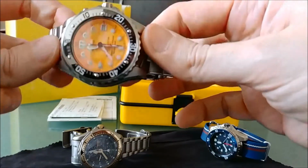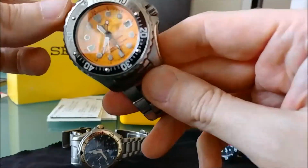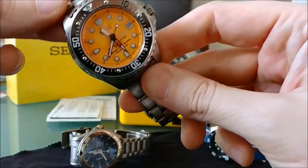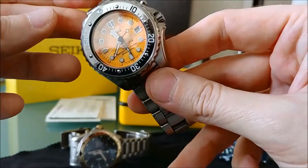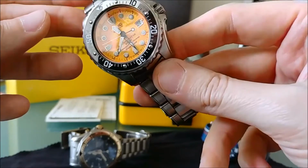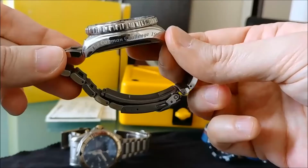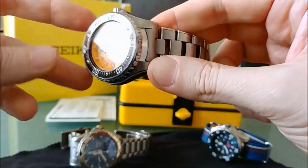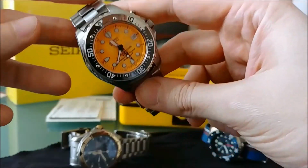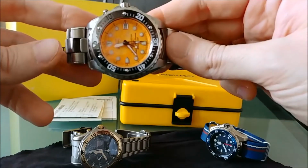And the kinetic caliber. Kinetics were the rage back then. This is the 5M45 kinetic caliber, upgraded with one of the newest battery models. You can get it to run for approximately 4 or 5 months without wearing it. Very high quality watch, and it was a very, very expensive watch. Back in the day, I think it cost something like $2,500 US, converted from yen.